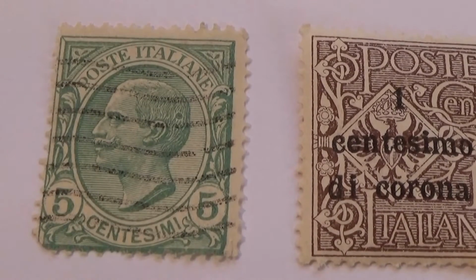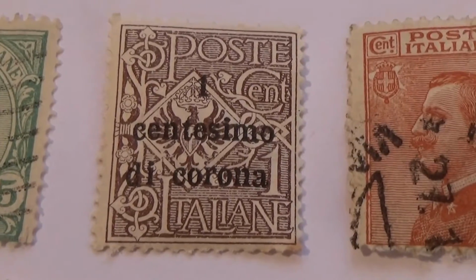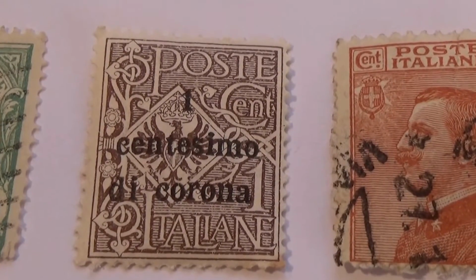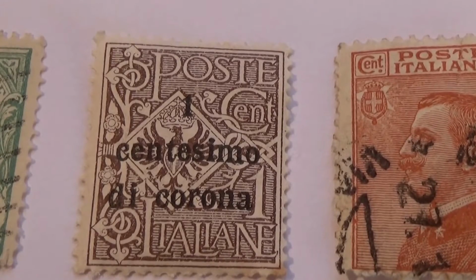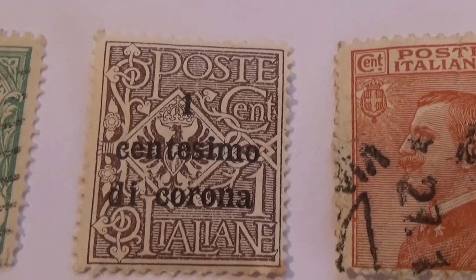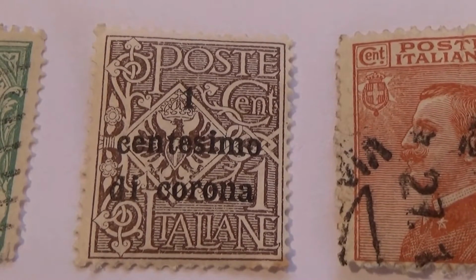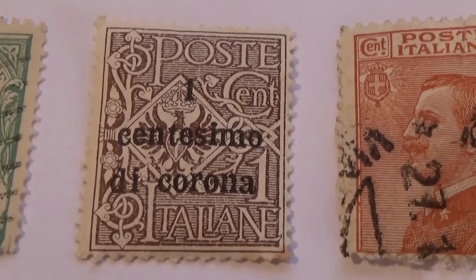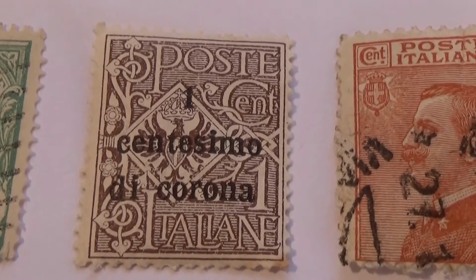Here we have a 5 in green. And look at this one. Very different. Oh, look, they can stamp right on it for 1 cent. Just says cent. Oh, and there's the 1. And the post office stamped it. Very different one, isn't it? Quite the design, isn't it?